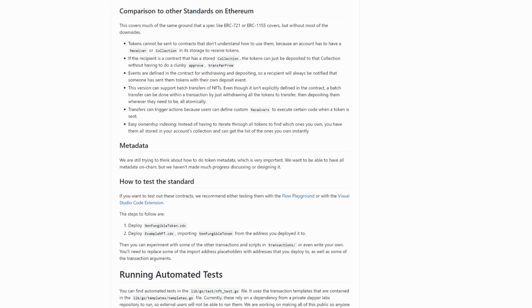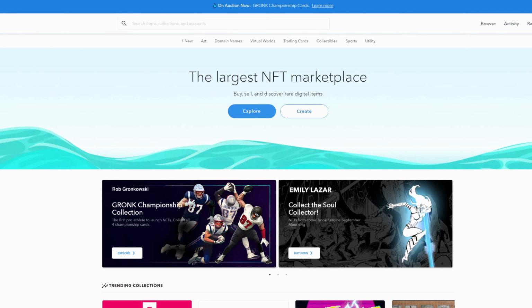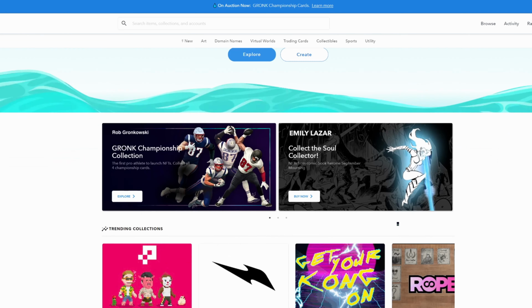NFTs let you buy and sell digital assets like GIFs, JPEG images, videos, and even tweets. If you purchased an NFT, does this mean that you can take that digital asset off the internet and keep it to yourself, showcase it in a smart frame in your giant mansion? Well, not really. It depends. The person selling the NFT also controls what kind of rights they are selling with the NFT. This means that you can purchase an NFT and not actually buy the copyright or licensing to the NFT itself, although you can design the NFT to actually sell those rights as well.